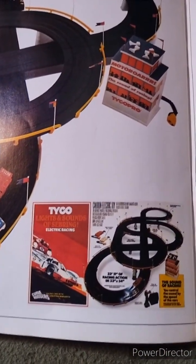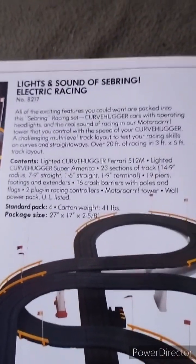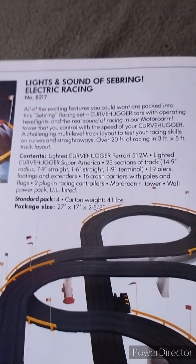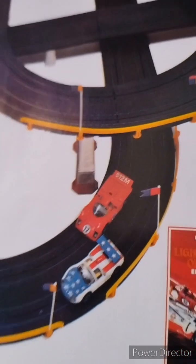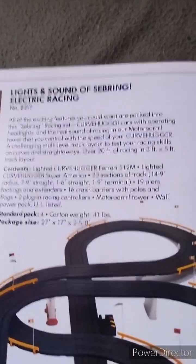I'm not a historian, I'm just going, let's see what the cars are. Contents: lighted curve hugger, Ferrari 512M, and Super America. What would the Super America be? That looks like a Chaparral to me. But you guys can leave comments. It just says Super America. It doesn't say what it is. Sorry. Looks like a Chaparral to me.